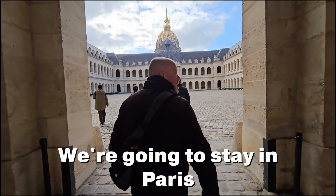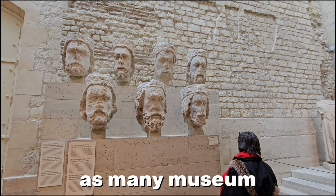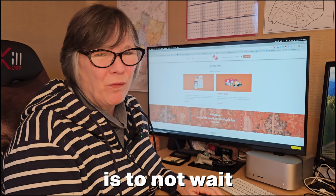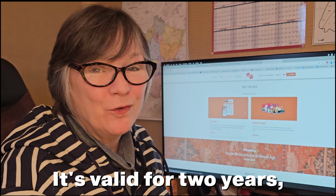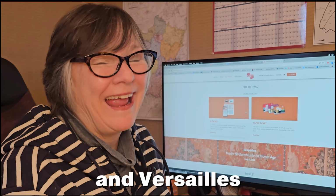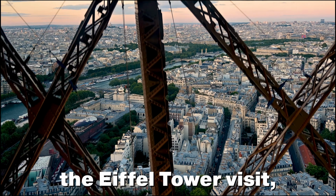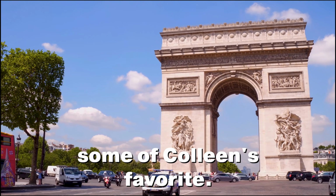We're gonna stay in Paris for 2 days and visit as many museums as we can for the next 48 hours. Now the secret is to not wait until the last minute. It's valid for 2 years and it includes the Louvre and Versailles. Now the Paris Museum Pass doesn't include the Eiffel Tower visit, but it includes some of Colin's favorites.